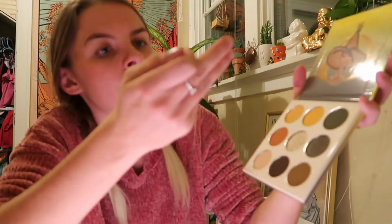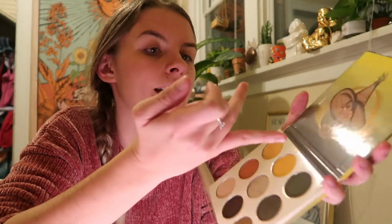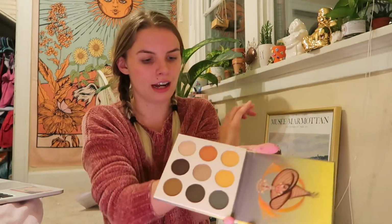I'm not a huge fan of this one, just because whenever I put darker colors on my eyes, like darker browns, it always kind of looks like poop. And maybe that's because I'm bad at doing them. I'm gonna swatch. This one has a little bit more fallout than other ones I've seen from their palettes, but they usually don't have any fallout. That swatched really nice. It's so hard to see because I'm also so pale.